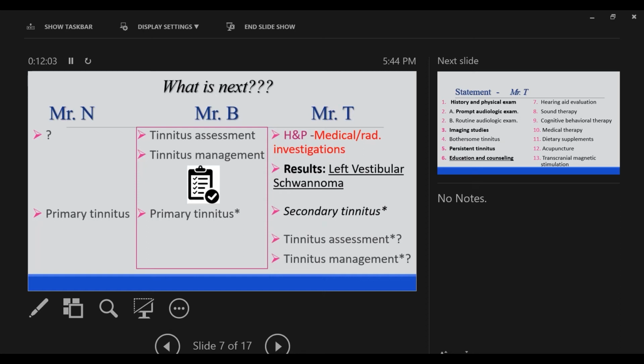But Mr. T, for example, and we're going to go to the right side of the screen, because we have a red flag, we have an asymmetrical loss, not just air and bone, because it's not just air conduction. We have to look at speech testing. So keep that in mind. We refer him to get his history and physical, medical radiological investigations, etc., and he has a left vestibular schwannoma. So if we did not do the speech testing, you would have missed that asymmetry, and you would have missed that chance of diagnosing this patient. And now we know for him, it is secondary tinnitus.